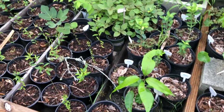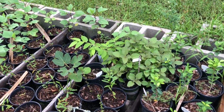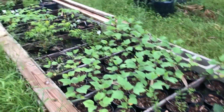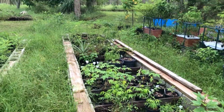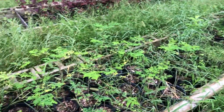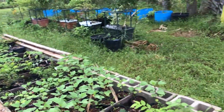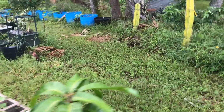Barbados cherries. I do have one Jamaican cherry, strawberry tree. I've got some June plums going finally. Bunch of katuk, bunch of moringa. But look at the grass. It's just crazy. I need to come in here with the weed eater. Can't run the mower through here. The mower's too wide.